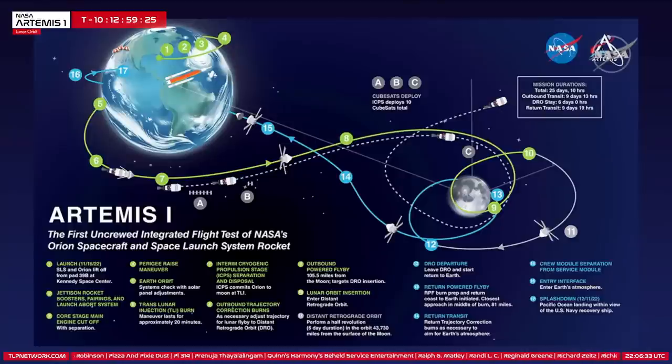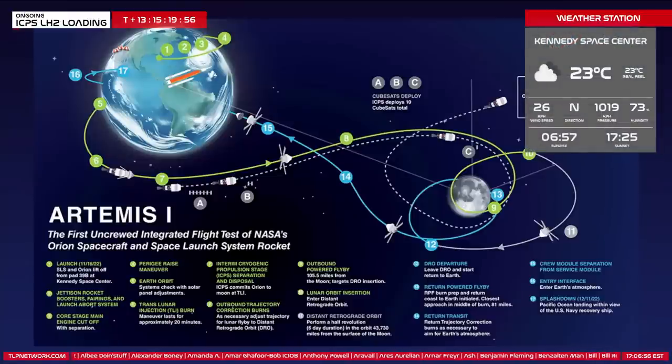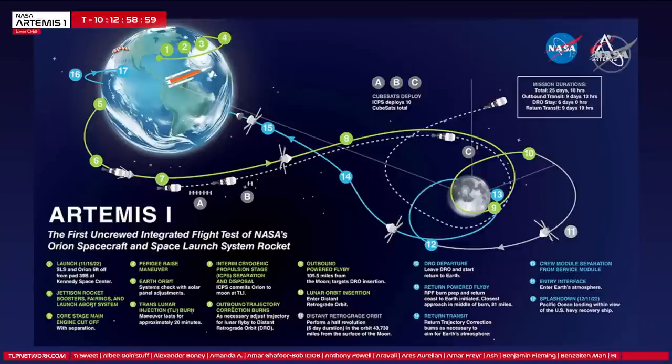November 16th was our decision gate to launch the Space Launch System and the Orion spacecraft, at bullet 1 on this test flight. Then we got all the way through the point of translunar ejection and headed outbound towards the moon on that green line. We've completed that green line and have entered the distant retrograde orbit as part of the two maneuver sequence, bullets 9 and 10, the outbound powered flyby and the distant retrograde insertion. We are past point 11, the farthest point from Earth. The decision gate we discussed today was essentially to reverse that two maneuver sequence and start that blue line to head back towards Earth.